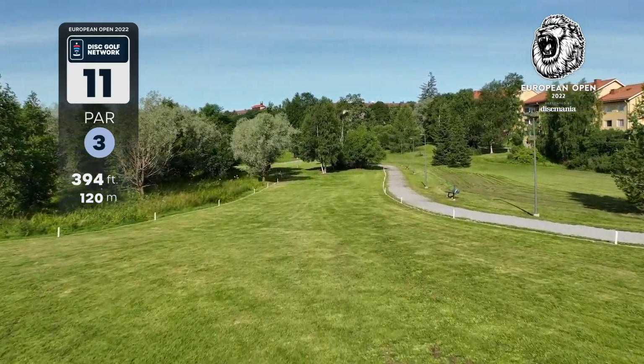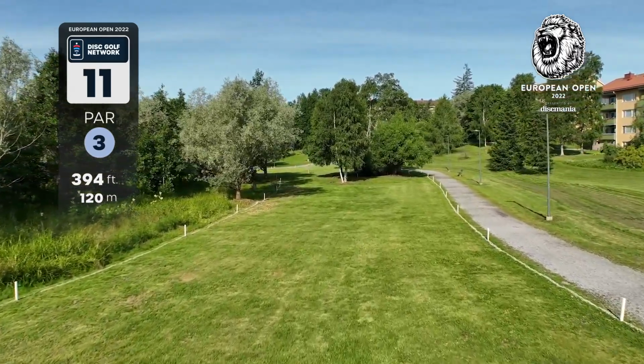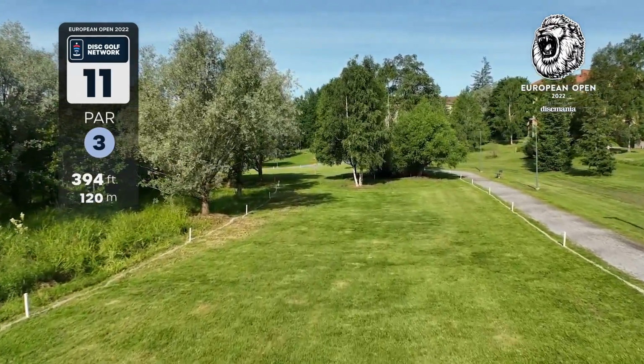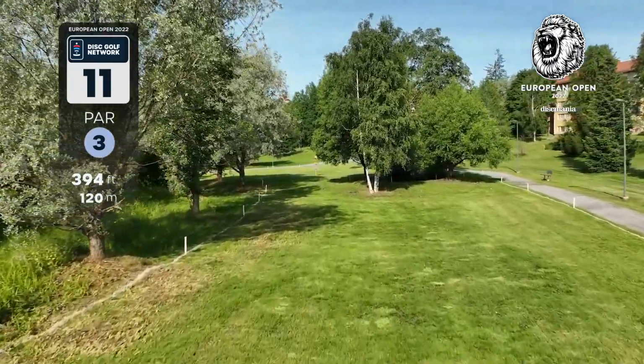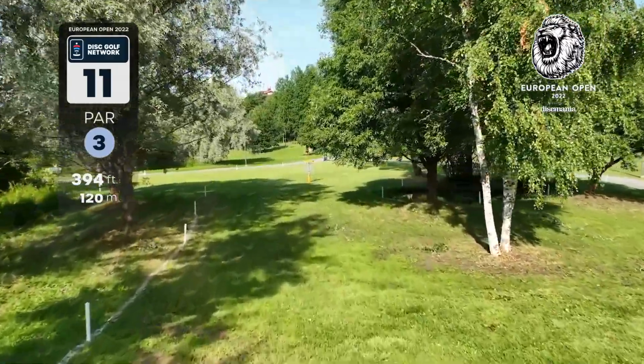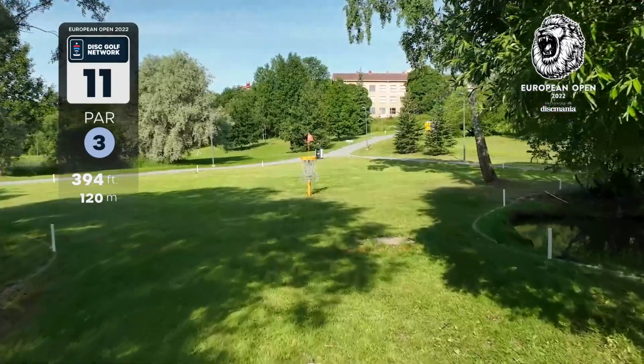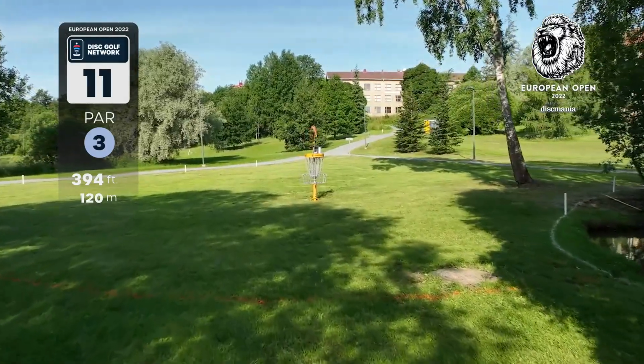Yeah, hole 11, 394 feet. So, reachable, but I don't think the risk is there. I don't think the reward outweighs the risk here. So I think the main play here is just that short layup in the small pocket. Throw an approach from there. The risk, of course, is the OB, which follows along the right side and the left side and pretty much all over this hole.